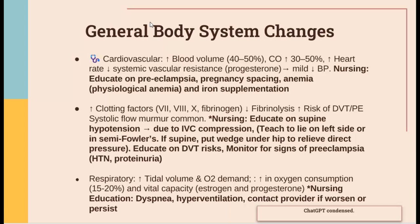There are changes in the respiratory system as well because maternal oxygen needs increase. And also the job of the placenta is sort of shunting that oxygenation and taking away the carbon dioxide from the fetus through the placenta. So there are respiratory changes.